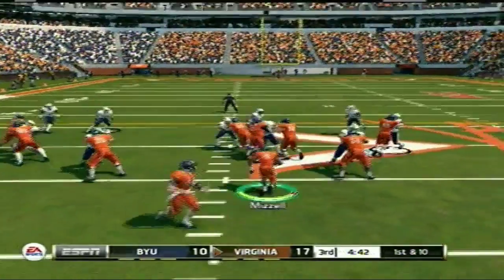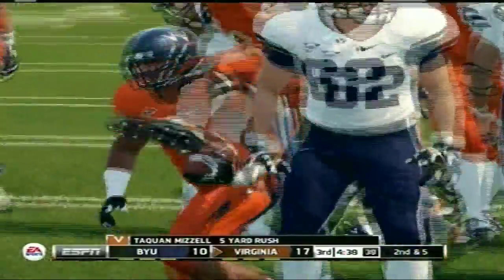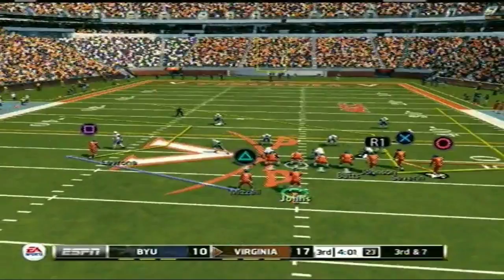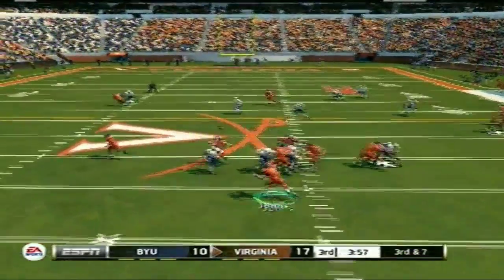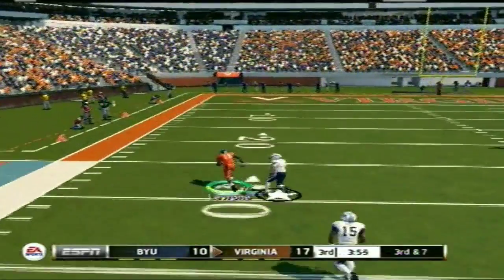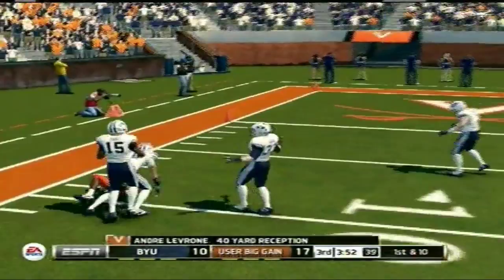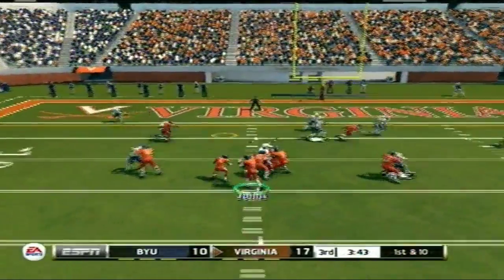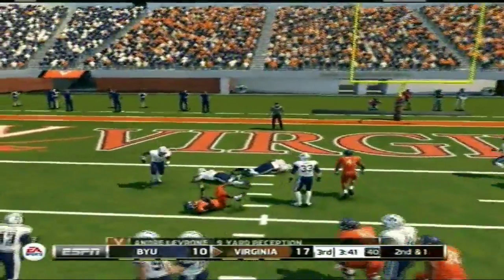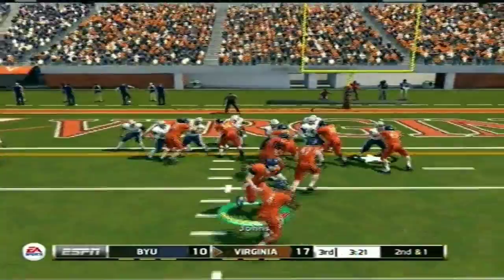Keon Johnson's hit for about the 13-yard reception. We hand it up the middle on the following play to Taquan Mizell, who had that huge touchdown in the previous half. So looking up the middle here, able to find Andre Lavrone outside for about the 40-yard reception on the play, so a big play there on the out route. Looking here, up the middle to Andre Lavrone again for about the 9-yard reception on the slant play, so Lavrone coming up big for us on this drive.